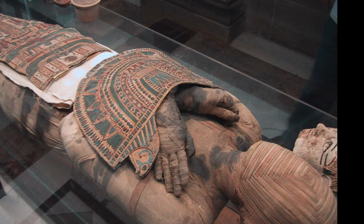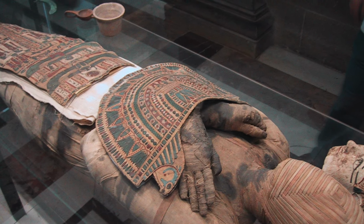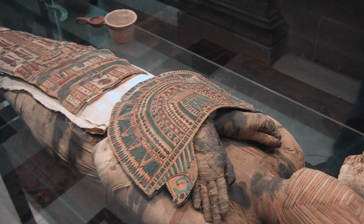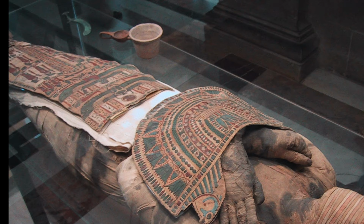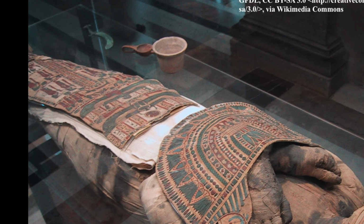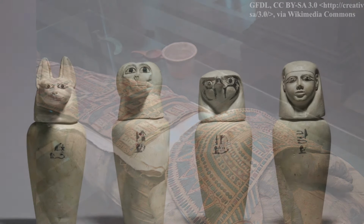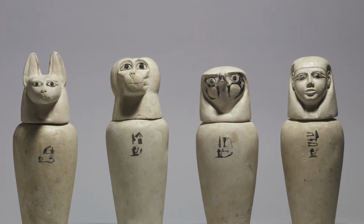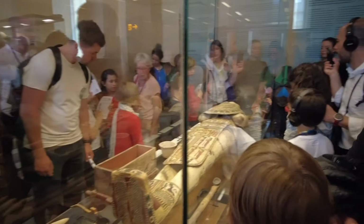Experts believe that his name was either Nenu or Pacheri. He was almost certainly an upper middle class person. Remember, mummification like this was only for the most elite people in society. To mummify his corpse, first, his most important organs were removed and then preserved in jars, called canopic jars. But his brain and heart were left intact in his body.